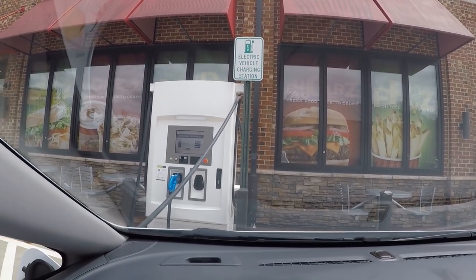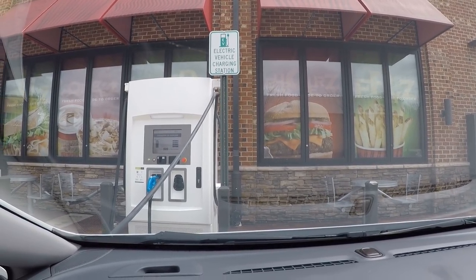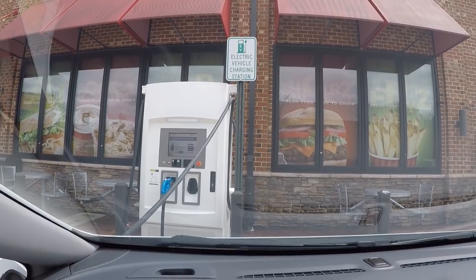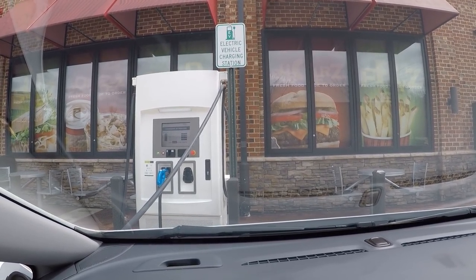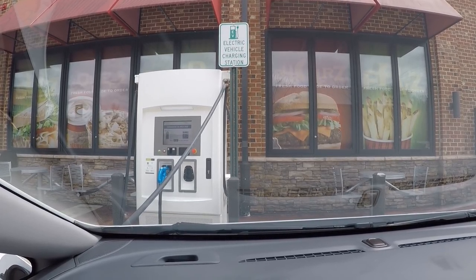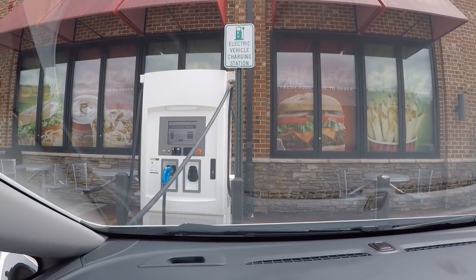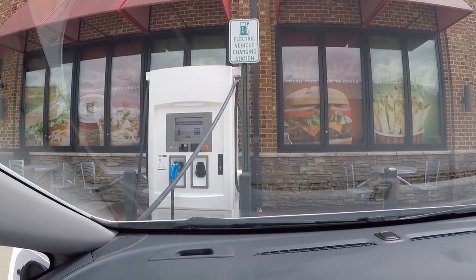Sheetz. Coffee may or may not be good, but either way, we've been fed, watered, gone to the restroom. Maybe half an hour here, and we're pretty close to 80%. Going to be plenty to take us on to Bloomsburg, and the second chance for Electrify America to redeem itself. We will see.